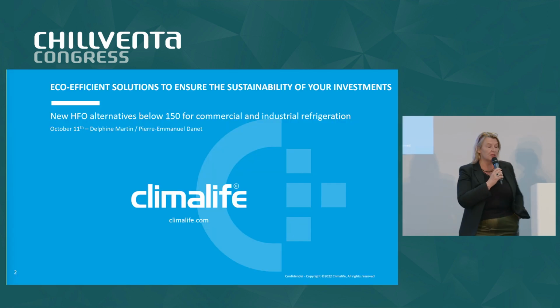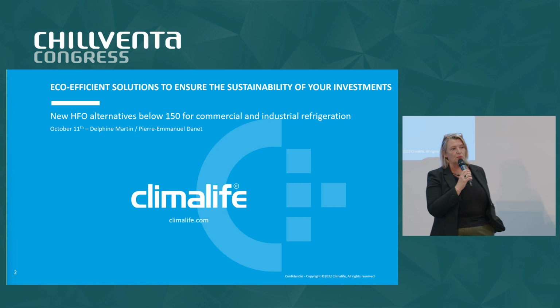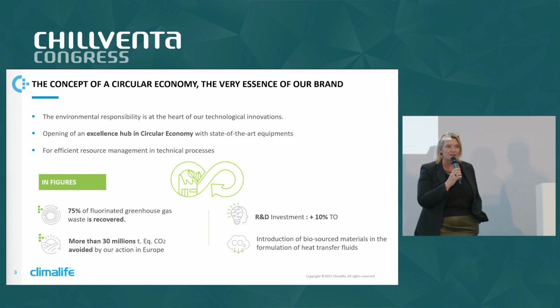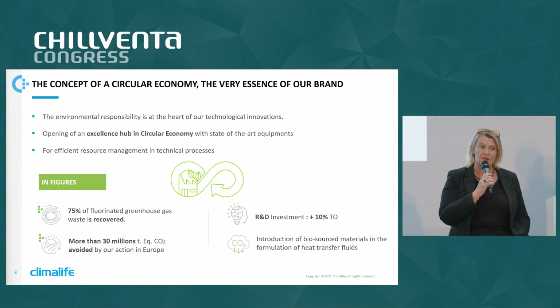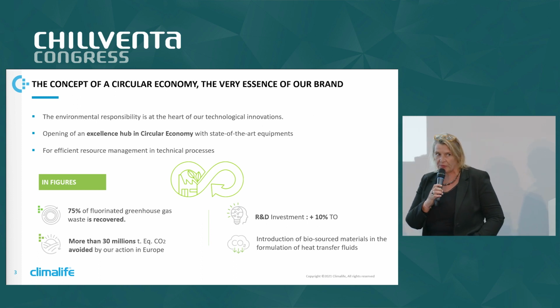So today we will speak about new HFO alternatives, and we will see specifically what we can do in commercial refrigeration. Just to present Climalife very fast: it's a strong brand of the Dawn Group, and the circular economy is the very essence of our brand. We were the first in the European market to introduce recycled and regenerated products, more than 30 years ago. And we are the leader of the distribution of refrigerant in Europe.